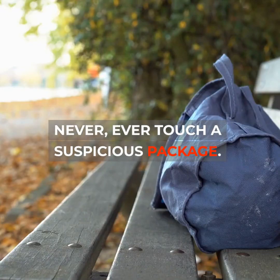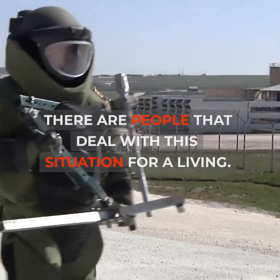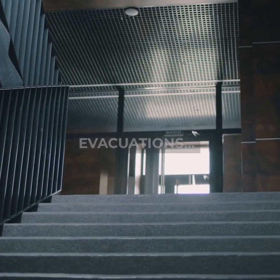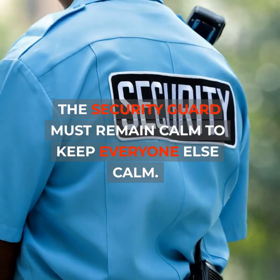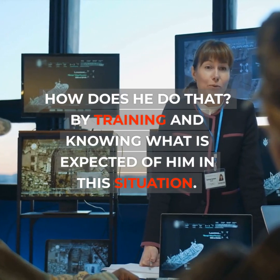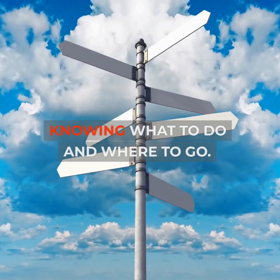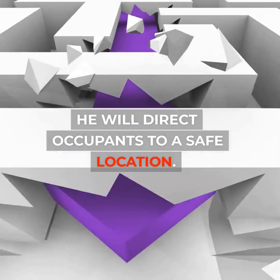Never, ever touch a suspicious package. Treat the scene as a crime scene. There are people that deal with this situation for a living. Let them handle it. Evacuations are considered emergencies. The security guard must remain calm to keep everyone else calm. How does he do that? By training and knowing what is expected of him in this situation. Knowing what to do and where to go. He will direct occupants to a safe location.